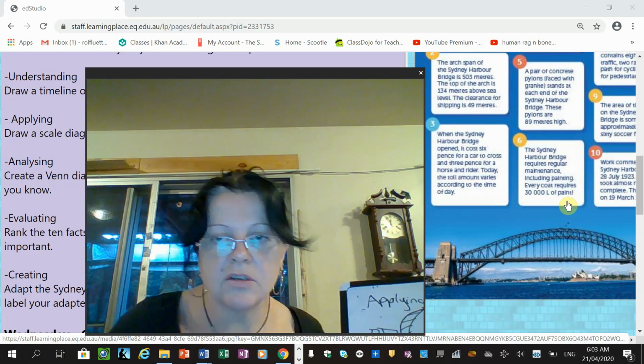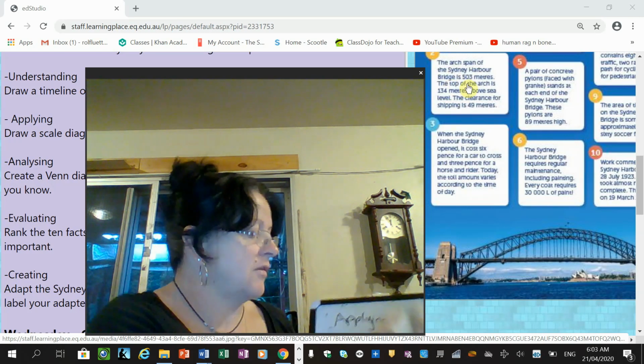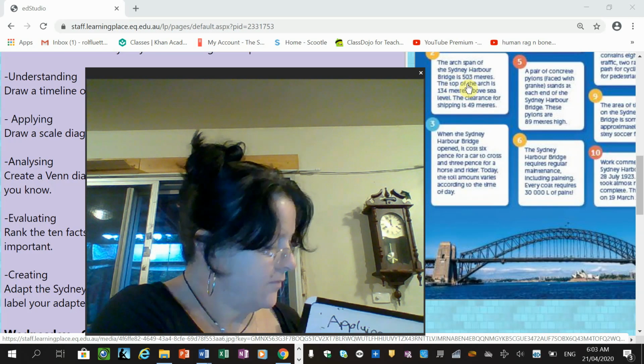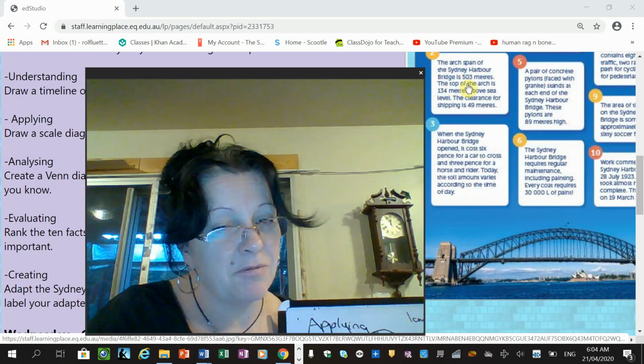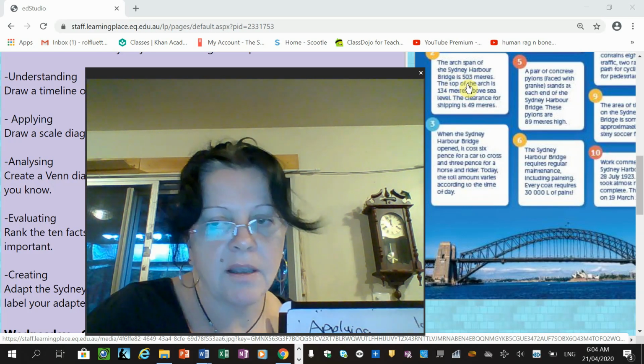Okay, so let's get those measurements from Fact 2. The arch span of the Sydney Harbour Bridge is 503 metres. So in here, I'm going to do 503 metres across there. Now if I ruled that, would that roughly be 5 centimetres? Maybe a little bit too big, so I could rub it out and fix it up.